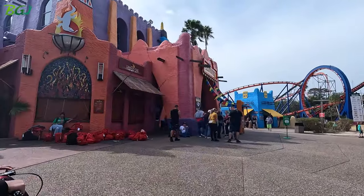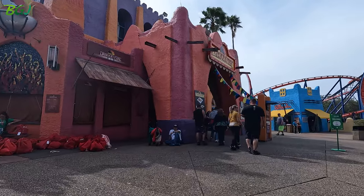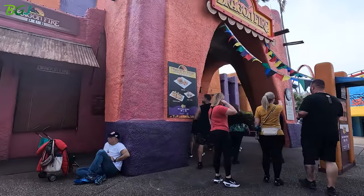So we are, looks like they took the dragon away from Dragonfire Grill. They should have left it. Yeah, it was actually a nice addition.